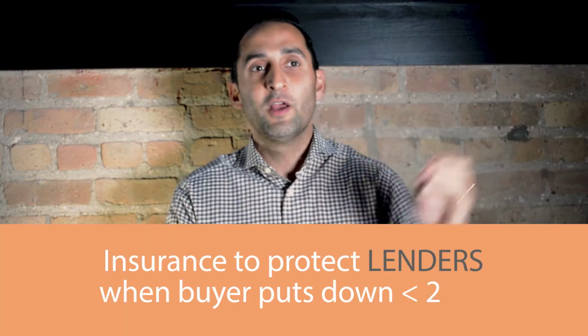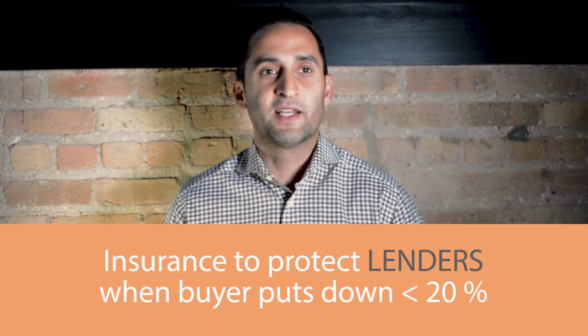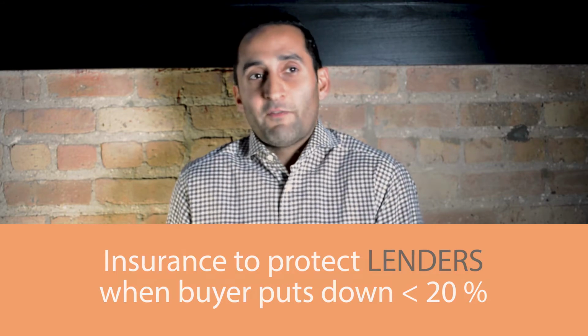What this PMI essentially is, it's not an insurance to benefit you, it's actually an insurance to benefit Fannie Mae, Freddie Mac, or any end lender when home buyers are putting less than 20% down. If you were to, God forbid, default on your mortgage, this extra payment every month in the form of PMI mitigates the risk for that lender.